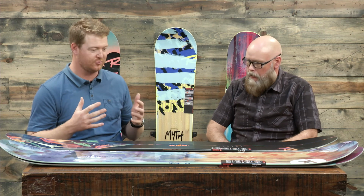More people should be riding Rossignol than actually do. And it's kind of nice, maybe from a guy who owns Rossignol decks, because you don't see a lot of them, you kind of feel special, like, I got an XV. But at the same time, I want more people to get on them because they ride so dang well. Yeah, they are amazing.